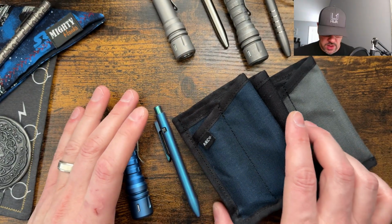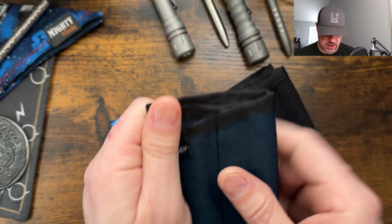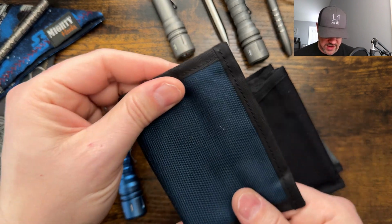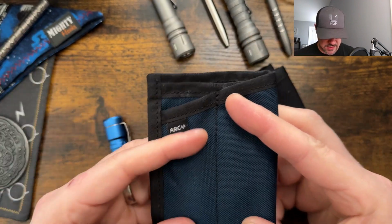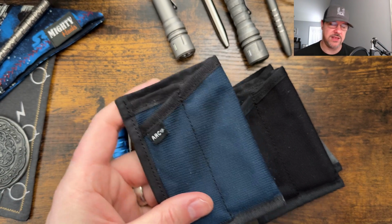And right now, the main one that I'm still carrying is the USA made ARC Company Rambler XL. I love this one because it fits all of my gear very well. Very nice stitching. They're very durable. They have held up well. I mean, I've done everything to these, and the material, the stitching, and the quality on them are fantastic. So I highly recommend them.